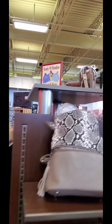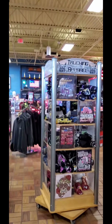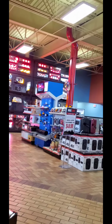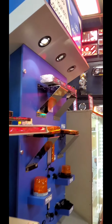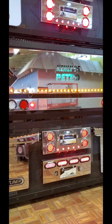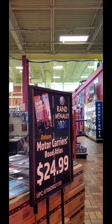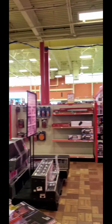Okay, we're over here. Gloves. Oh, there's some cool belts over here. Oh, this is cute. This is cute. I'll come back and take a picture of that little thing. And over here is all the trucker lighting. And then they got a bunch of it too. Yeah, they got some cool stuff in here. It doesn't look quite as good as it would in a photograph.